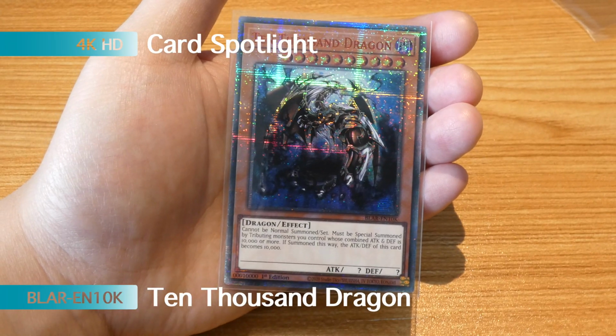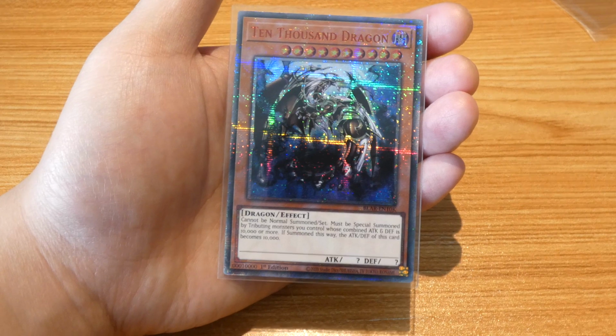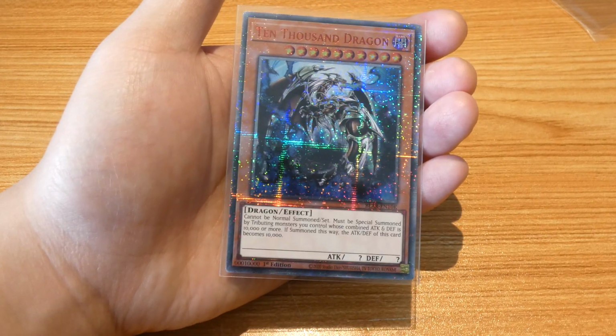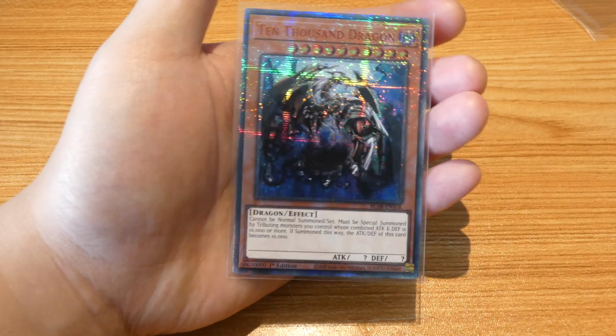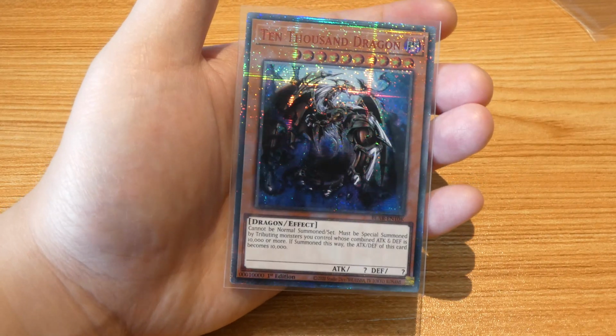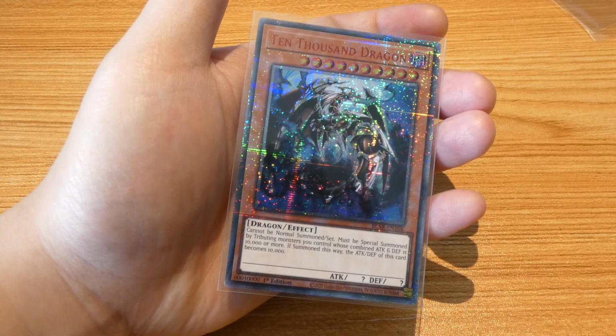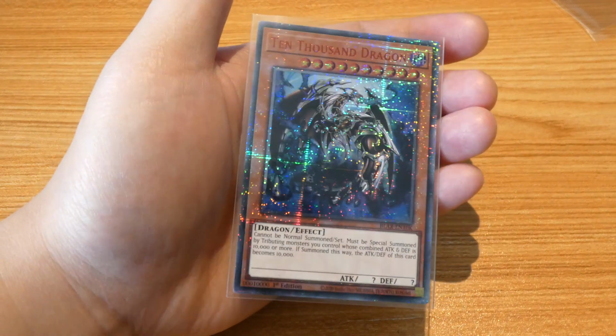Welcome Yu-Gi-Oh fans to Card Spotlight, the show where we take some very expensive pieces of cardboard and, well, we admire them because they're so bloody expensive. So today we have a very expensive piece of cardboard indeed. In fact, this is probably one of the most expensive pieces of cardboard that you could pull from any recent set, even more expensive than Starlight Rare Appaloosa.